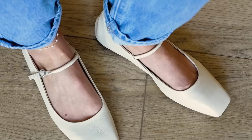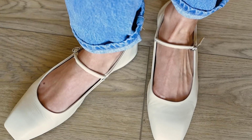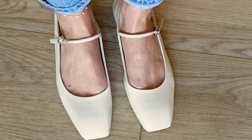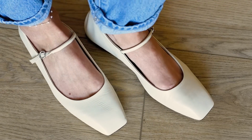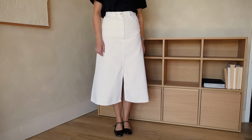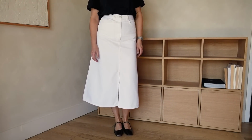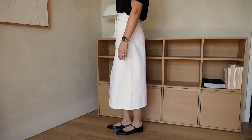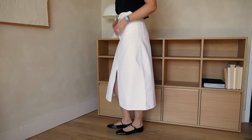So I think they're called the Uma flats. I have them in 2 colours. I'm sure if you are a regular here, you'll have seen them by now. I have them in this off-white creamy colour, and I also have them in black. They've got a square toe and really beautiful soft, I think it's nappa leather, really soft and supple. They didn't need a lot of breaking in at all.